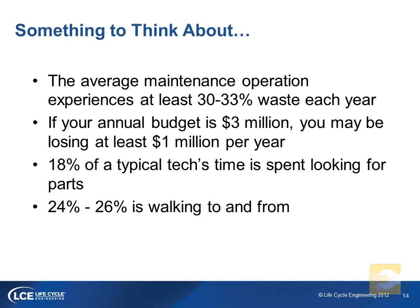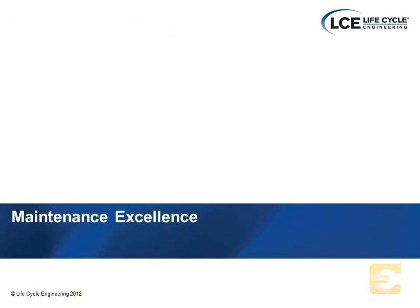Now, that is at an incredible cost to the organization. There's not a company that I work with where the maintenance manager won't tell me, I'll put my group up against anybody else's in the world. Got that. I understand that. But if 50% of my maintenance staff is walking around looking for parts and looking for tools, then that means that 50% of their day is not on the equipment fixing it.